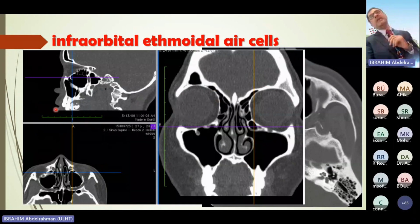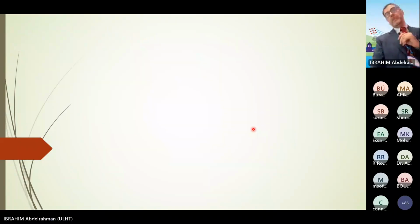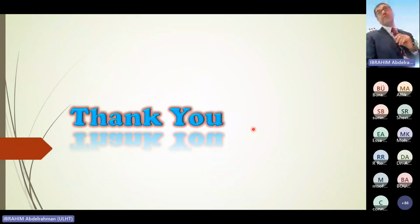This is the navigation CT, so we can see correlation between the sagittal and the coronal with the axial view, and we can see here the septum, the concha bullosa lateral to it. You can see the uncinate process, and lateral to it, this is the infraorbital ethmoidal cell. And thank you for your attention.